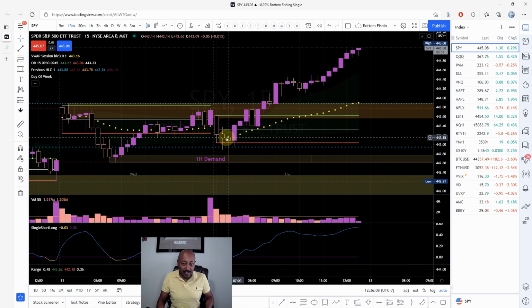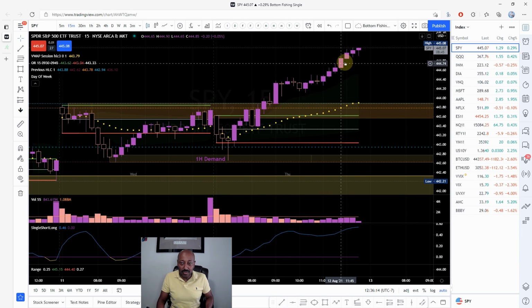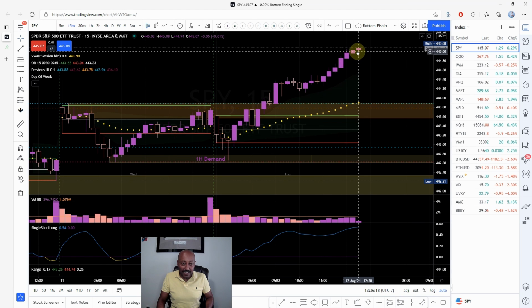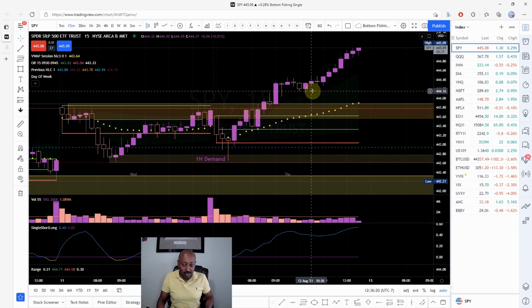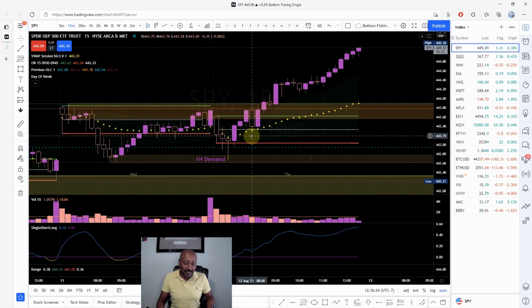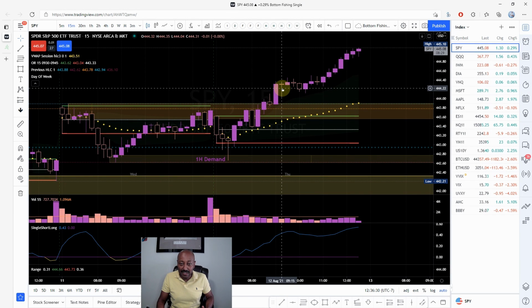That's why I say you can take a chance in a position like this. You can take a risk to take it to the upside. As price pushes higher and higher, you can trail your stop. And of course, you always have target one, which in a day trade for me is the $1 move, 443.20 area to 444.20 area.